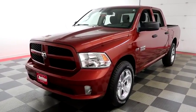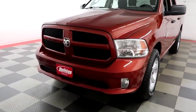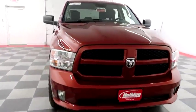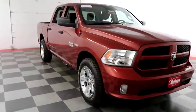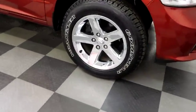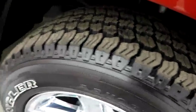Today we're going to take a look at a 2013 Ram 1500. Stock number is A6975A. Starting right away up front, you have factory fog lamps. A look down the passenger side. You have 20-inch chrome wheels wrapped with Goodyear Wrangler tires.